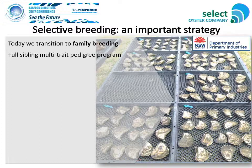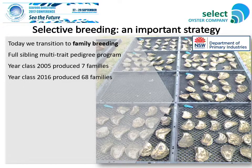you can't see much of a difference between each of those families of oysters, but we need to keep the genetic integrity very sound. Each family of oyster is kept separate from the next, and we can breed each of those families knowing what their pedigree information is, what their heritability information is, what the EBVs are. We started this in 2005, and back in 2005, 7 families were produced. Last year, 68 families were produced. So every year we're adding on more and more families to the reservoir or the gene pool of families.